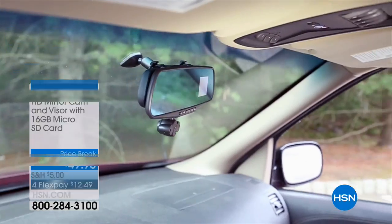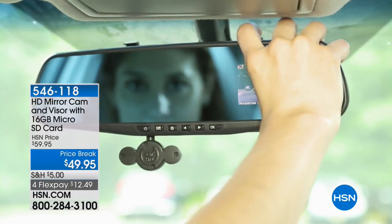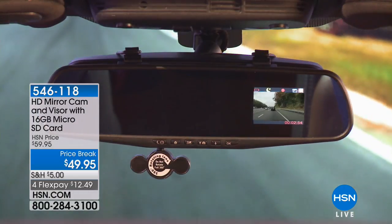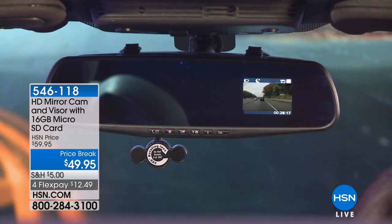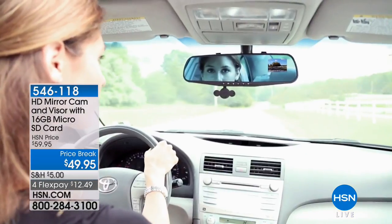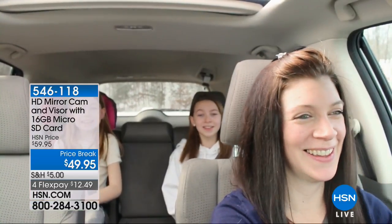Well, what you're looking at is one of the smartest things you're going to add to your car. It is an HD mirror cam. So it's a camera. It's actually going to record while you're driving. So if something should happen, we hope it doesn't, but if it does, it's going to be recorded. Records right onto that 16 gigabyte micro SD card we're including. But then we're gonna give you your visor as well.